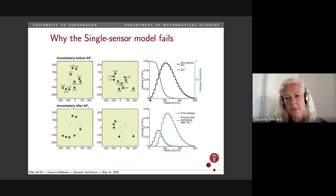So let's look over here. This is the distance. Here we are just on top of the calcium source, and here we go out in the distance away from it. Then this black one is the distribution of the synaptic vesicles before the action potential. What will the release probability be? That's in blue. The release probability is, of course, a function of the distance. If you're very close to the source, the probability of release is practically one. These small numbers are actually the probability of release. We see 0.97, 0.99, they're really high.